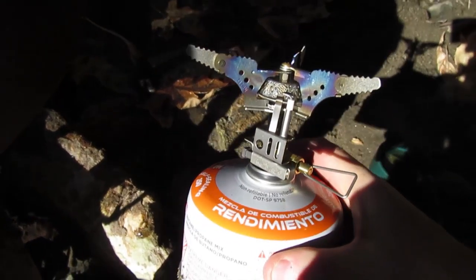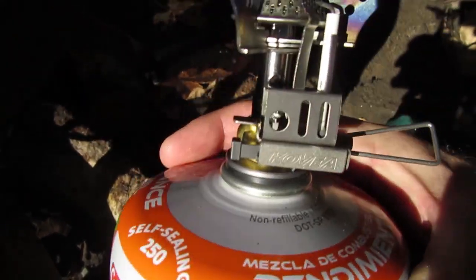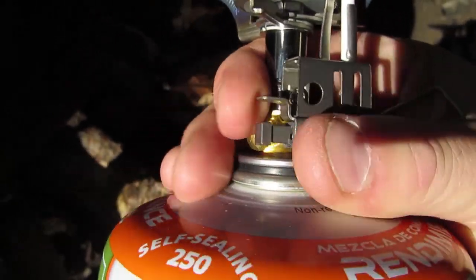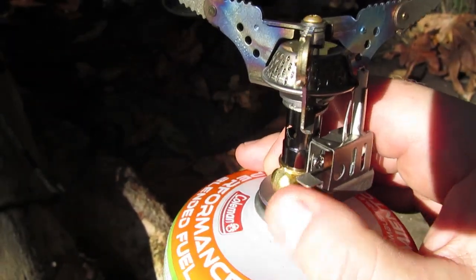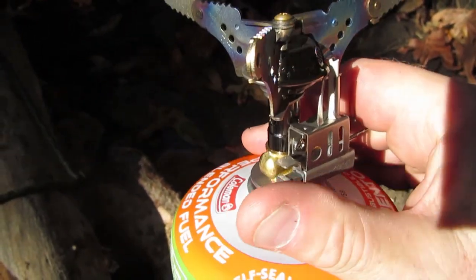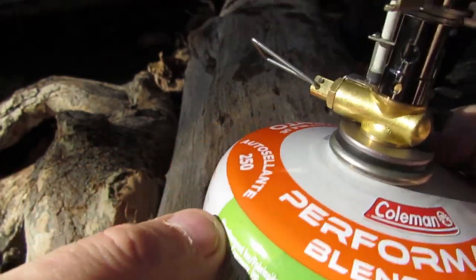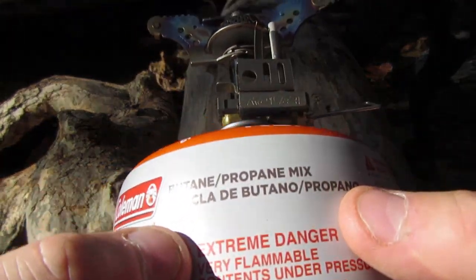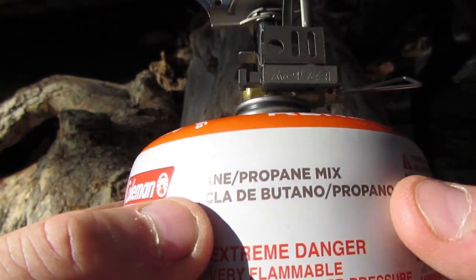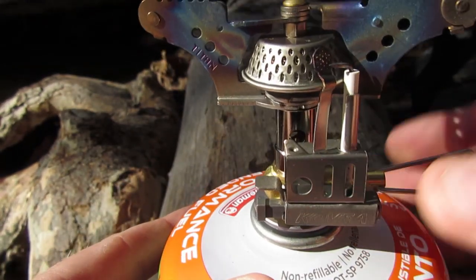This little camp stove is awesome, packs down real small, and it's got its own ignition button here. Clicky click. Titanium. I run the blended fuel on these. It's the butane propane mix. Works great.